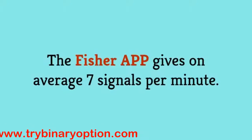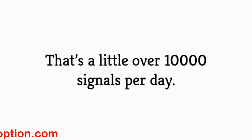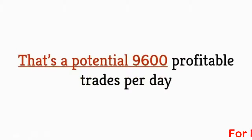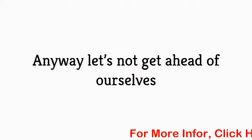The Fisher app gives you, on average, 7 signals per minute. That's 420 signals per hour. That's a little over 10,000 signals per day. Profitability on the average days hovers around 96%. That's a potential 9,600 profitable trades per day. We have people in our group who've hired their family members just to catch as many of these trades as possible. Anyway, let's not get ahead of ourselves.